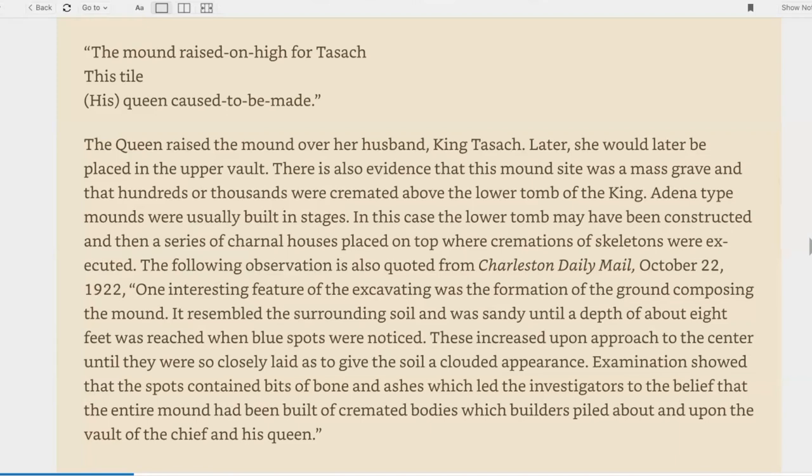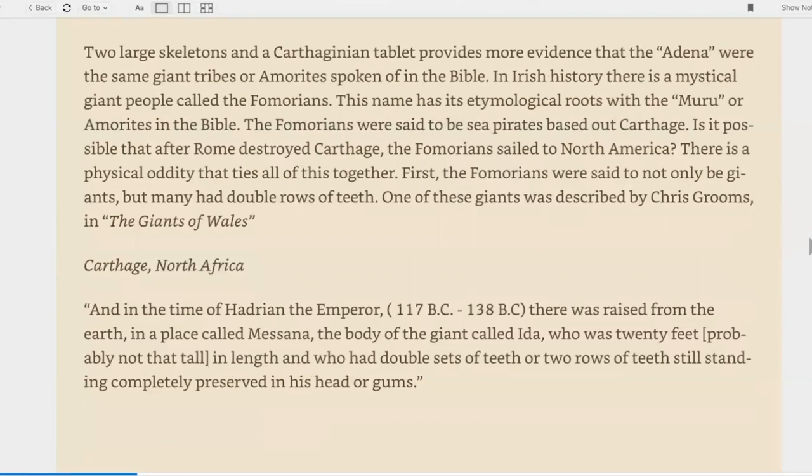Do you guys hear that? Wow. This is what they're finding based on the excavation. Two large skeletons and a Carthaginian tablet provide more evidence that the Adena were the same giant tribes of Amorites spoken of in the Bible. All right, he's saying, hey, these are the Amorites.